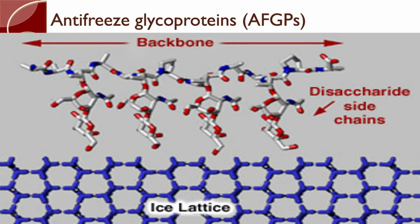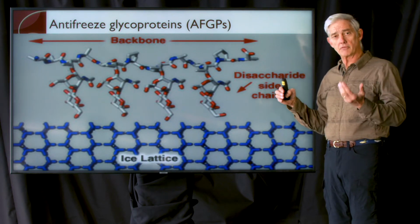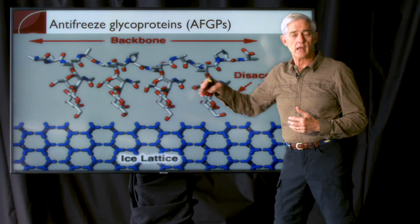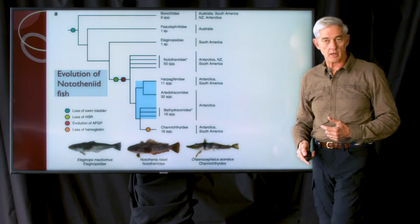And then this shows how that backbone with the sugar chains here attach to the lattice of the ice crystal itself. Ice, because it's formed of water, is a very charged kind of structure, has lots of electrical charges on it that the carbohydrates can stick to. So essentially, the antifreeze proteins form a layer of carbohydrates over the ice and then a layer of proteins over that that effectively insulates the ice from the rest of the blood supply.